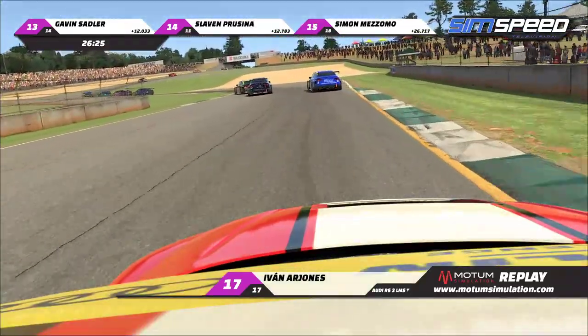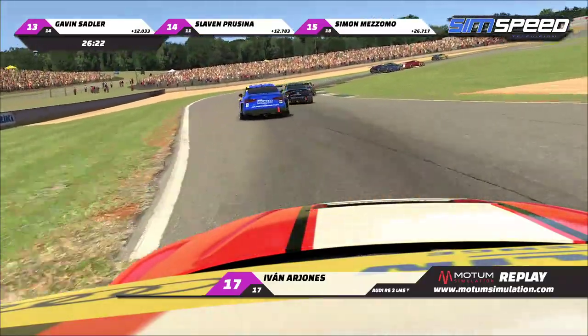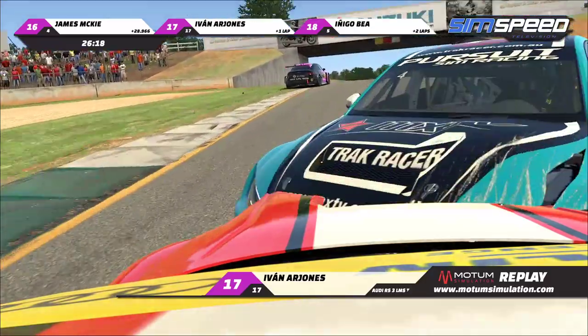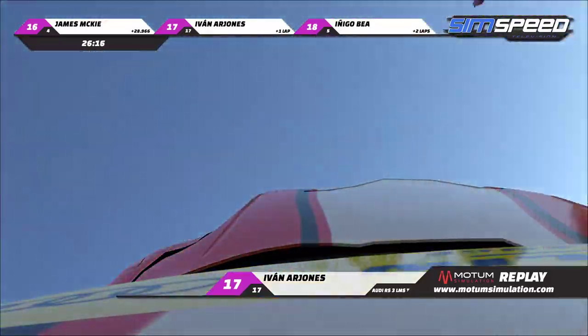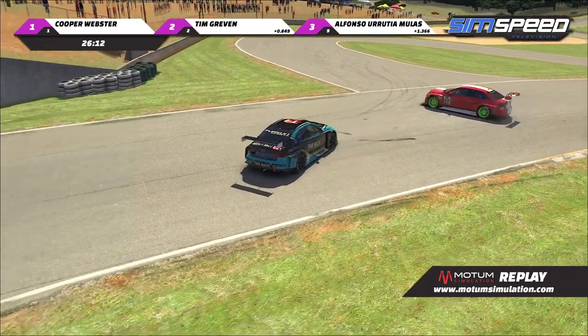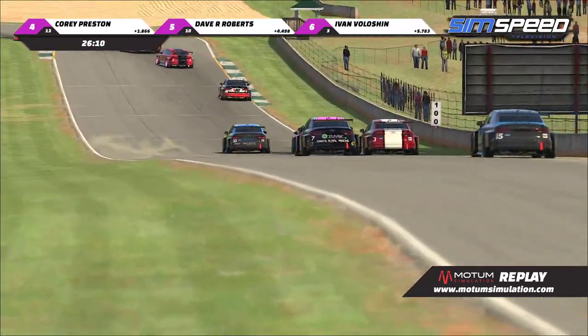That's it. I'm interested to see Ivan's view from this. Ivan Hayonis here, he's coming up through the second part of the track. He can see that he's there. I'm not really quite sure what happened there because he was right in the middle of the track. So anyway, really unfortunate there because James did have a good bit of pace.